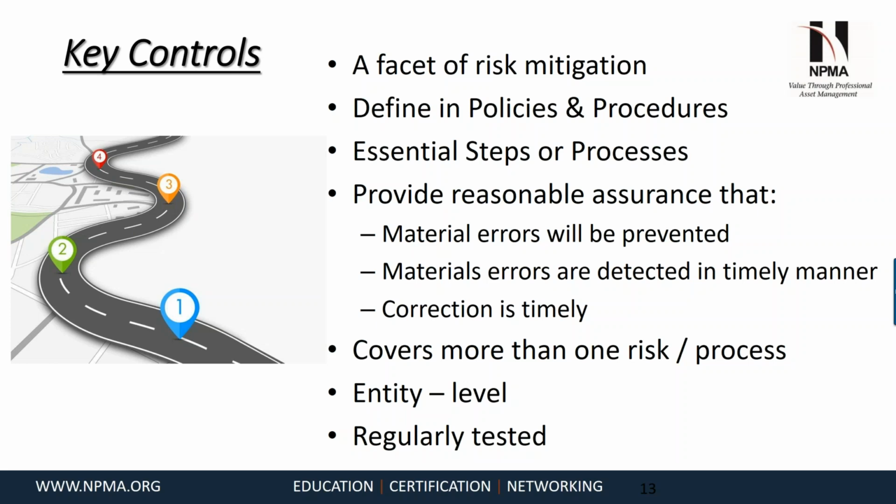Provide reasonable assurance. Reasonable assurance. Material errors will be prevented, and when not prevented, detected in a timely manner. There is that analysis. Contractor self-assessments are looking for that type of analysis and the correction performed in a timely manner relative to what? Relative to the size or the complexity of the error.